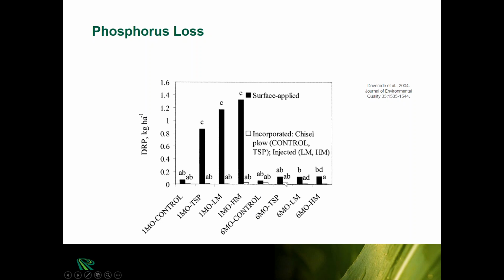And then over time, what happens to the benefit of incorporation? It starts to go away. It's still there to some degree, but it's certainly not the magnitude that we experienced with a relatively quick, large rainfall event that generates runoff. Time is to our benefit, to ensure time away from large rainfall events ultimately.